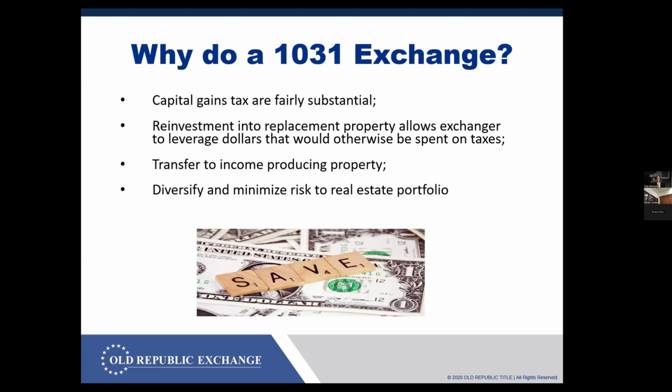So rather than paying Uncle Sam, you could reinvest those dollars. Leverage your own money, in essence. Use your own money to possibly purchase a more expensive property or multiple properties. So the idea, again, is use your own money, leverage those dollars into a replacement property, and therefore build up that real estate portfolio and possibly real estate wealth. I always like to say to the real estate investor who is not familiar with the 1031 exchange, let me introduce you to your new best friend. And you will see why.